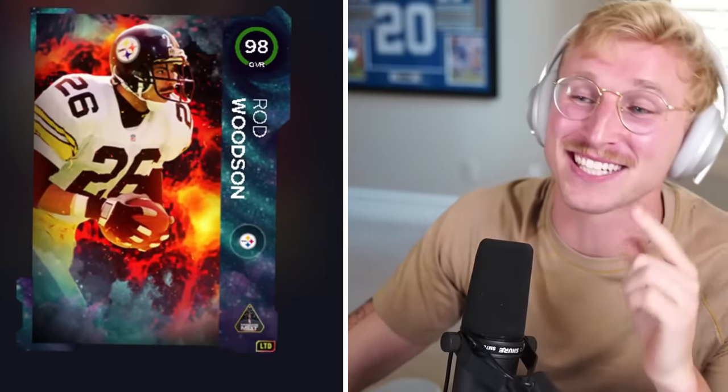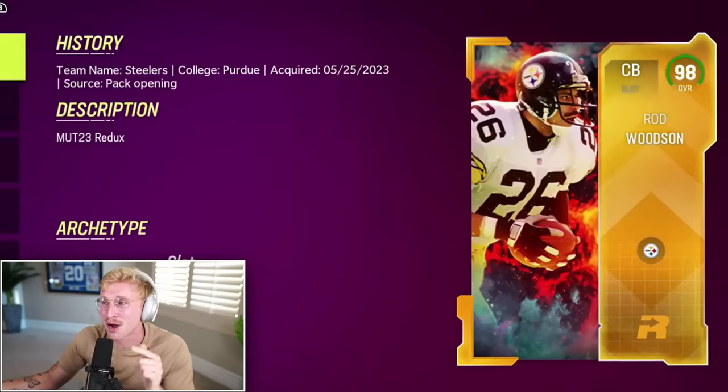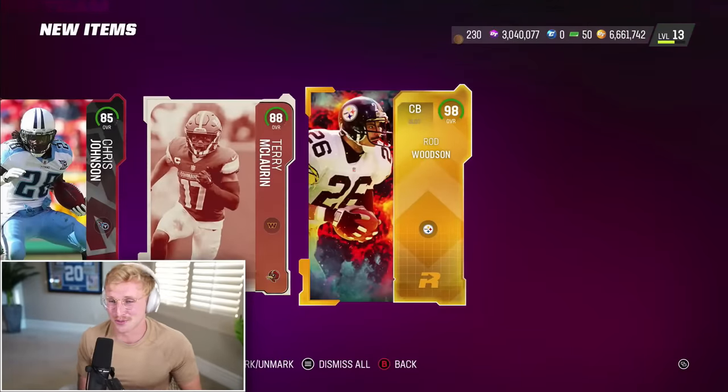Yo, you can't really tell because it's Redux, but this is one of the sickest card arts. This is a Mission Mutt Rod Woodson. It normally has this galaxy art. It looks sick. 98 Rod Woodson. Incredible corner. Woo! All right, that's the one we're looking for, baby.